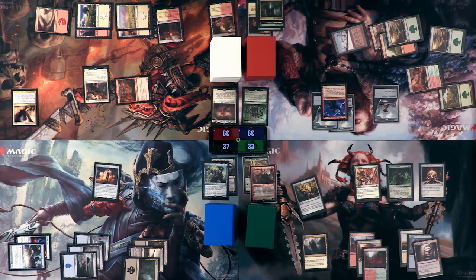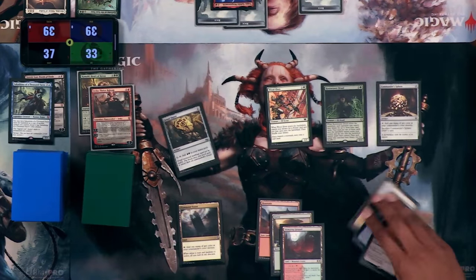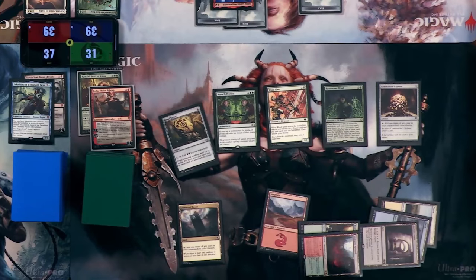All right, I'll untap, draw for turn. Let's see. Let's tap four, five, six. I'll take two damage from Ancient Tomb. I will play a Mana Reflection.